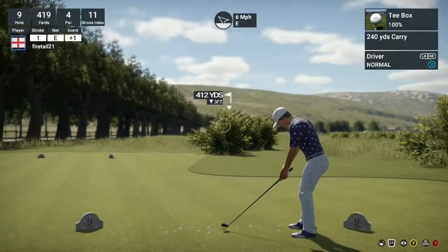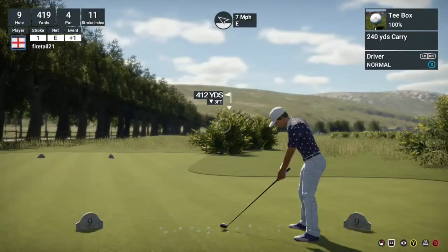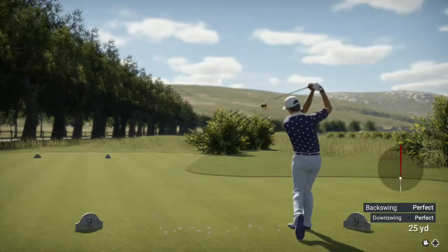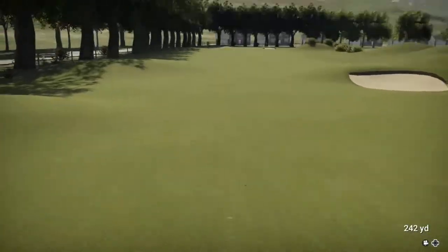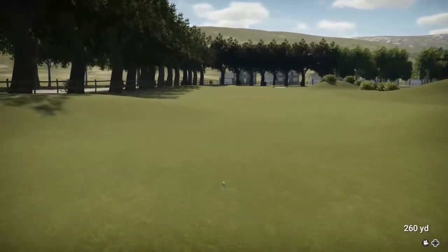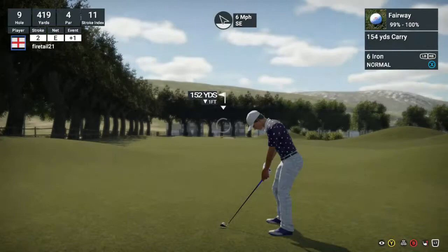And now the 9th hole. And nicely done, looking like we'll have some fairway here. From the 150-yard marker.